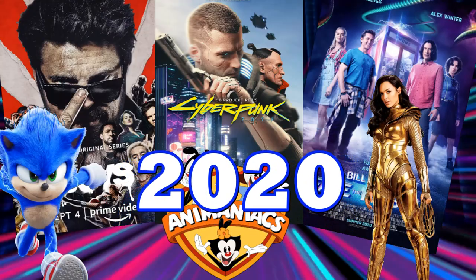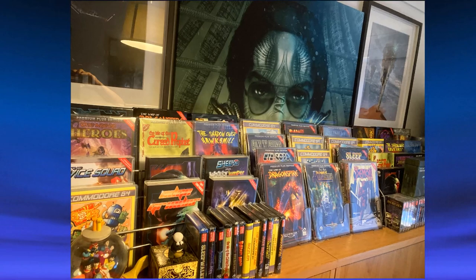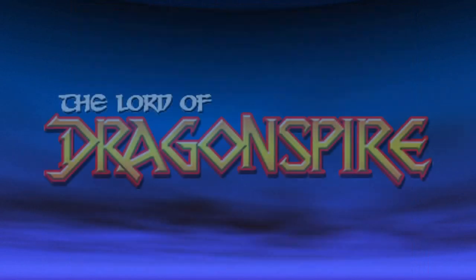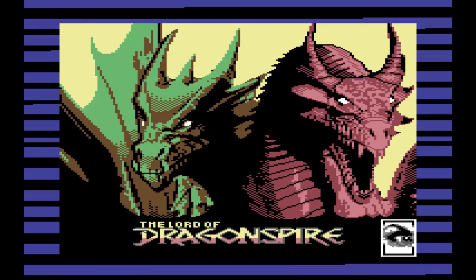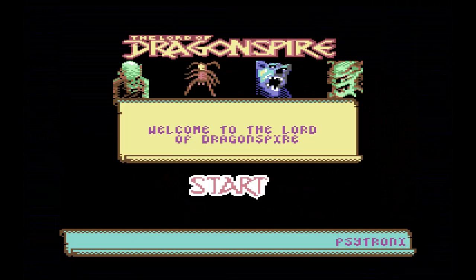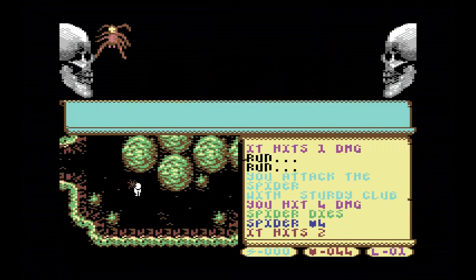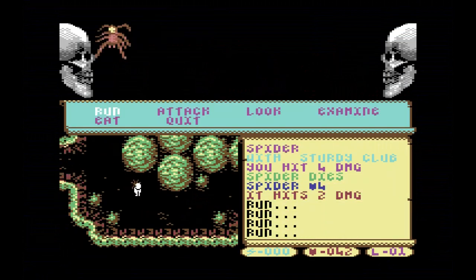2020 saw the release of three games. And for our final year of coverage, we got a triple threat of cool fantasy and horror games. First is The Lord of Dragonspire, a game that came out technically at the end of 2019, available to Zap64 2020 annual Kickstarters, but got a wide release to the masses in early 2020.